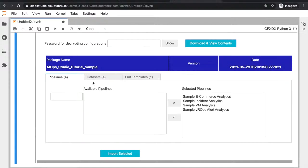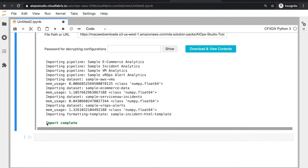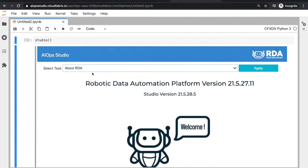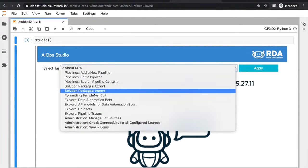Now you can verify the contents that are in the solution package. We have 4 pipelines, 4 datasets, and 1 formatting template. It all looks good. Say import selected. Import is complete. Okay, once you have imported the solution package, you can go and add a bot source.